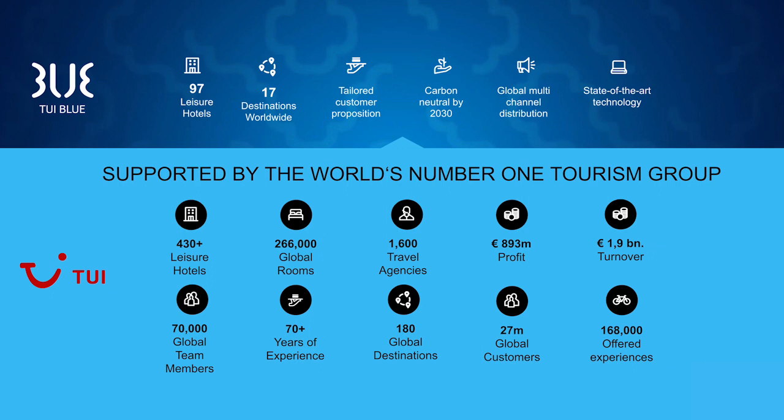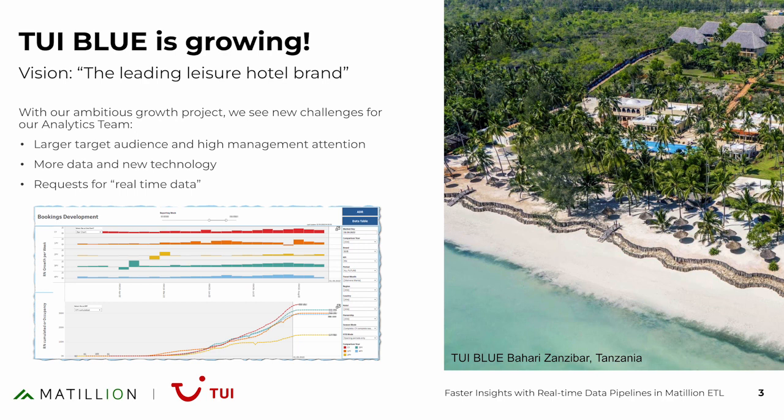And we are still here, even after the pandemic. Of course, TUI has been hit very hard by the pandemic, but we have used the time to prepare ourselves to come out of the crisis even stronger and bigger. One of our main goals is to strengthen our hotel division with more and more hotels around the globe. This is what we will be talking about today, because one of our own hotel brands, TUI Blue, is aiming to become the world's largest leisure hotel company in the world. So we are growing heavily.